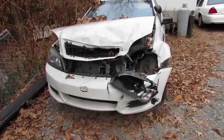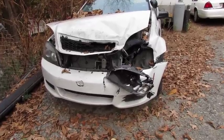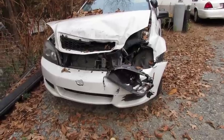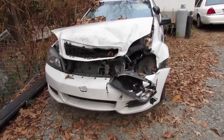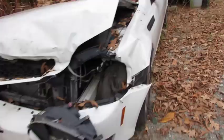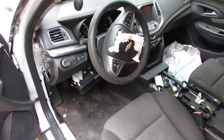Alright, here's the deal. This is a 2017 Chevy Caprice police car. 6-liter LS, 47,000 miles on it. Made in Australia, and it's had a little fender bender here, and I'm going to fix that, or at least that's my plan. I'm having a bad hair day. It's okay. It done blew the airbags, some other stuff, but let's see if it'll run.